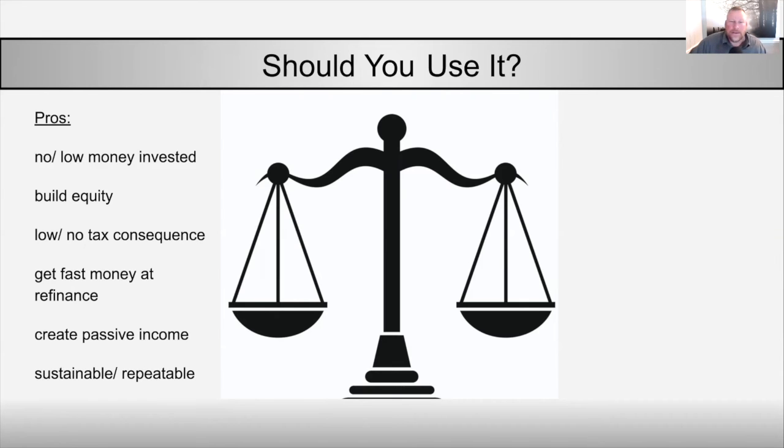Some cons to the method: it's a slow process. You have to do a decent rehab normally to get that elevation in property value. The example I shared was a small renovation. It was more because it was purchased all cash. But whatever deal you can find, if you can buy it at 50% of the after repair value and not put much into it, that's a good deal. Do that. A con is there's no big fast cash.